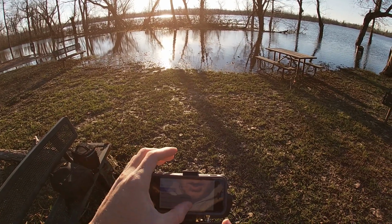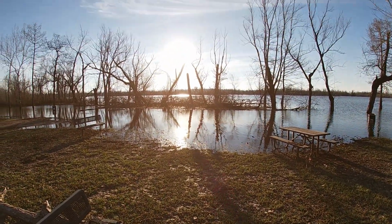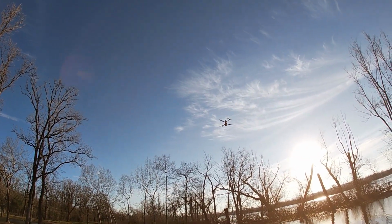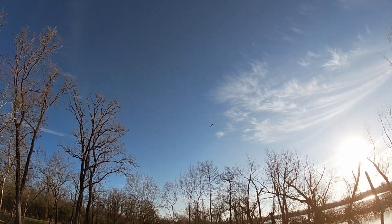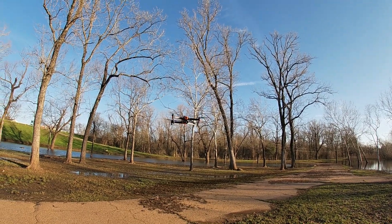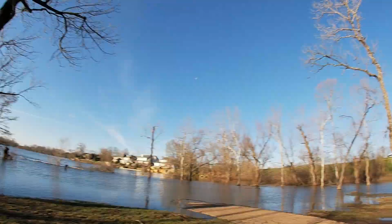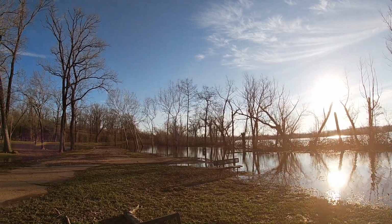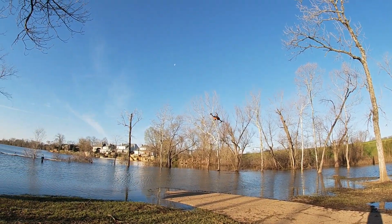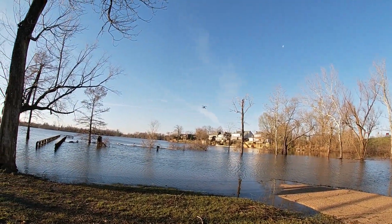Let's go ahead and put this thing in crazy ludicrous mode real quick, and rip around a little bit. Look at that thing go. A lot of trees right here, so we got to be careful. All clear behind me. Relatively. Look at that. And we're gone.